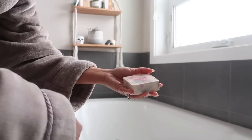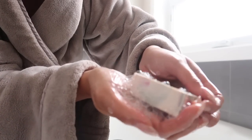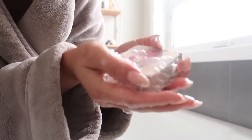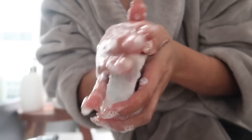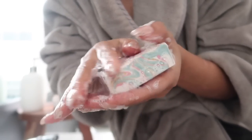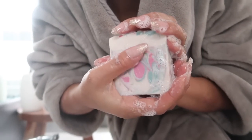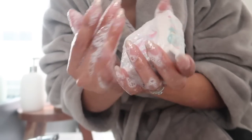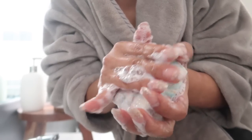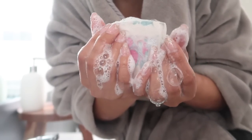Got it wet there. Going to start to work it in between my hands here. And after passing it over my hands a few times, I am easily getting literally an explosion of bubbles. I don't know if you guys are able to see that. I initially thought that beeswax would hinder the bubbles, but it doesn't at all. Look at how bubbly it is. I'm pretty sure that this explosion of bubbles is because of the sugar that's in this bar, and I have yet to experiment with sugar in soap, but look, I definitely need to give it a shot.